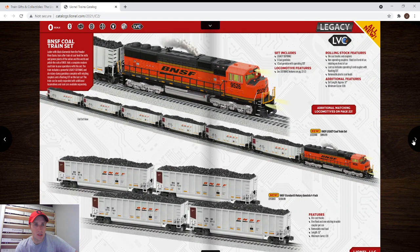And here is the BNSF Coltrane set. This looks pretty cool. You could get a second one of these SD70s from the previous page if you wanted to have a couple of them together. I am on a coal car binge, as I'm sure many of you know, and so I will probably get another 4-pack of the coal cars. Maybe. I don't know. I look at how many coal cars I have and it makes me sick sometimes too.